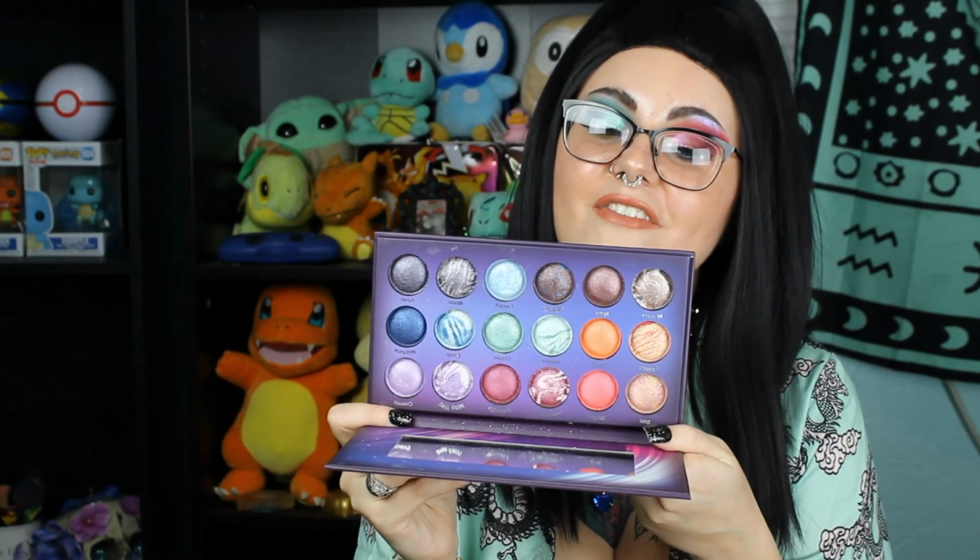Then I have the Galaxy Chic palette, and honestly, I'm on the fence about keeping this. It's a baked formula all shimmer palette, which is super cute. I love it, and the shimmers, they're not the most powerful shimmers I have in my collection, but they're pretty good.